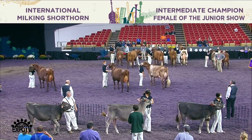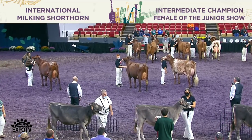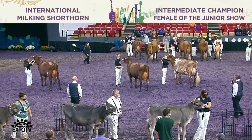What a beautiful frame, height and width to that mammary system. Beautiful high chine, dairy cow from Indiana. You get behind her, what a beautiful mammary system. Rear view, height and width to that rear udder.